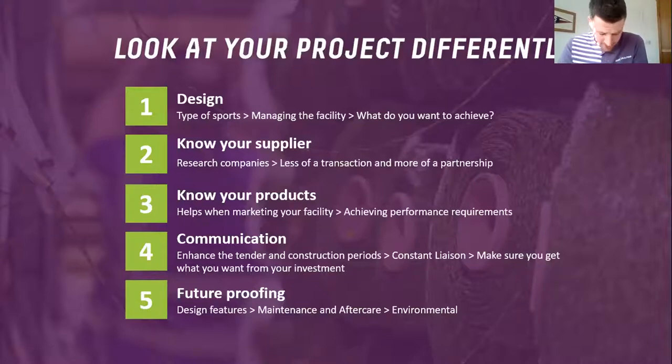And check warranties. A longer warranty doesn't necessarily mean a better surface. Read the small print and find out what's realistic. And we can help with all those things. Number four, what we're really keen on is communication.